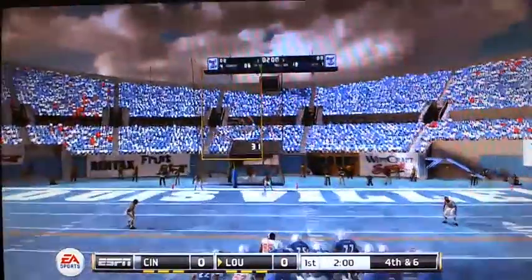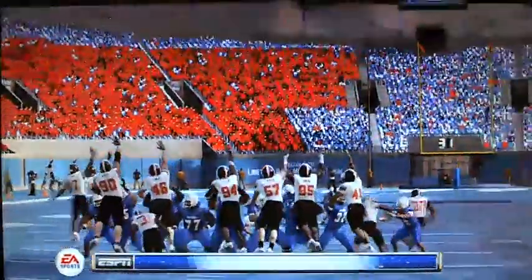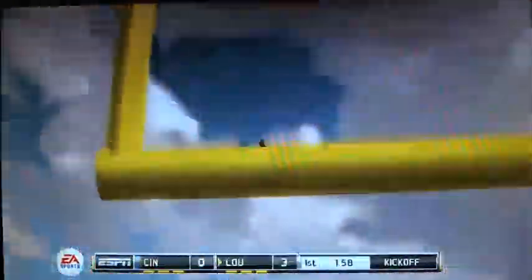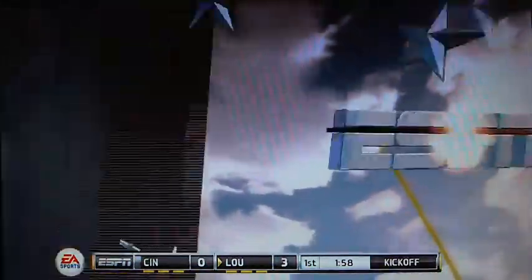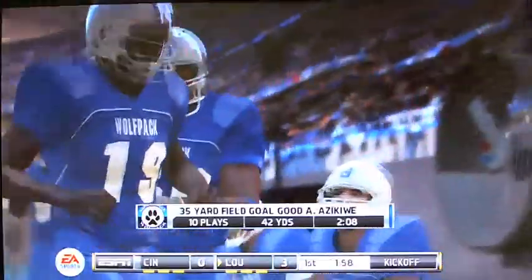Ezekiel's kick is good. Right down the middle, Ezekiel gets the first points of the game on the board. Cincinnati 0, Louisville 3. A 10-play, 42-yard drive by the Wolfpack.